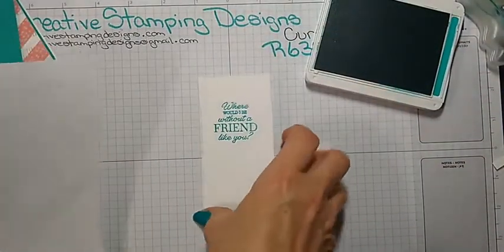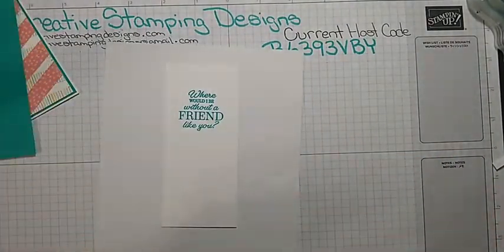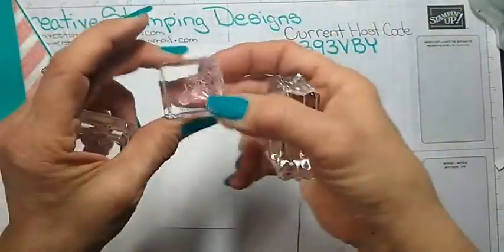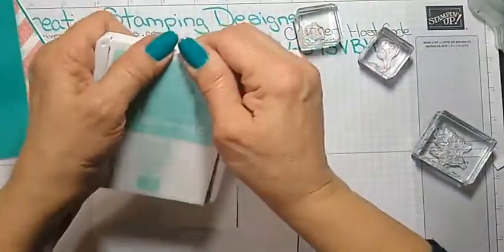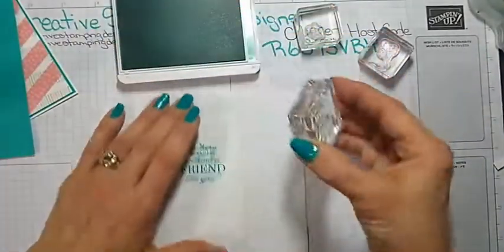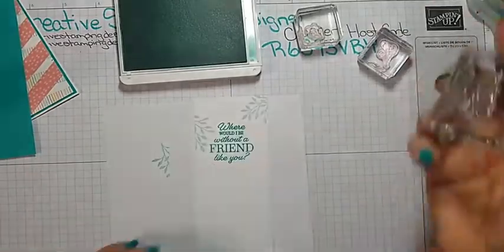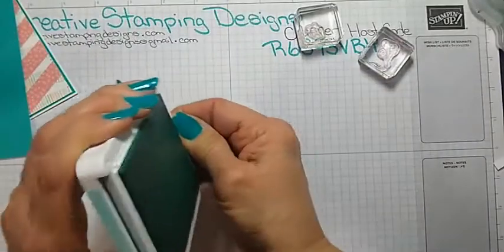All right. And then I have, from the Friendly Hello, just the leaf image and the little, I guess, berry-like images, and those I am stamping. I'm stamping the leaves in Pool Party, and I'm just going to put a couple around, just on the edges a little bit. And then in Flirty Flamingo, I'm going to stamp the berries.